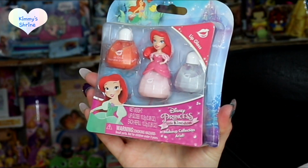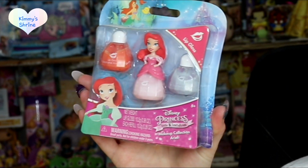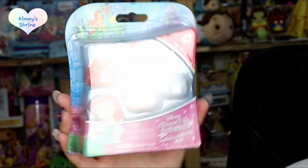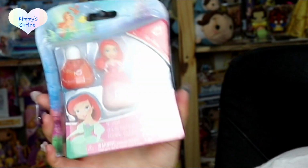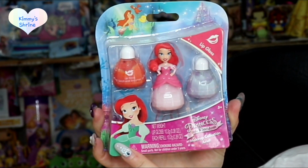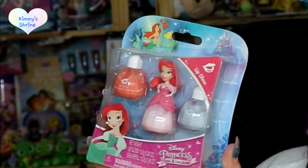Right, so the next one, I have talked about this range before, and it's the Little Kingdom range. So I've got this one here of Ariel. Now, I purposely like these ones, I've said before, for the packaging. I just think they're super cute. The only thing I don't like is that you've got pink Ariel in there, but it's got a picture of the green dress Ariel, and I'm just like, could you not get that right? I was debating, do I put this in the pink dress video when she quite clearly has a green dress there, but yeah, I'm not really bothered about that. I just think this is really, really cute.